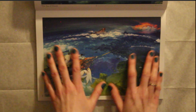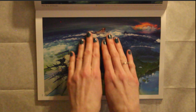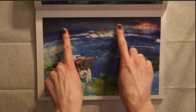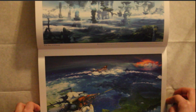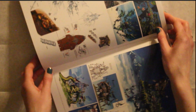I believe this is another view. Got a big old airship here. I love this, you can see the slight curve of the world surface there. Because in reality, we have only really seen a tiny portion of the world in which Final Fantasy XIV takes place on. Whole continents have yet to be explored.